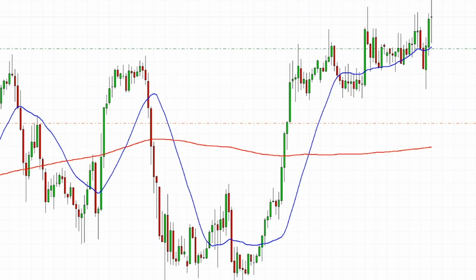All right, so GJ is going our way so far. You can actually see we have popped up above that level of resistance. We do have some interesting news today. We have FOMC coming out today, so I am watching this pair to see what the price action is leading up to that.